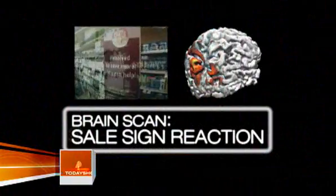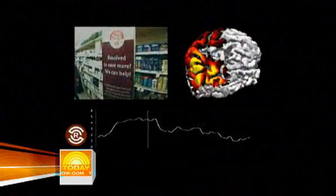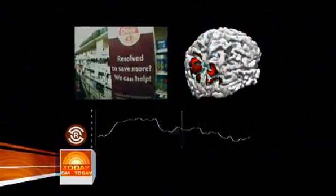So what happens exactly? What happened inside her brain when she saw those big signs? Well, it was amazing to see that when there was no sign, almost no activity was going on in the brain, but when there was a lot of signs up there, it was almost like a fireball. You could see that the emotional part of the brain was really activated.